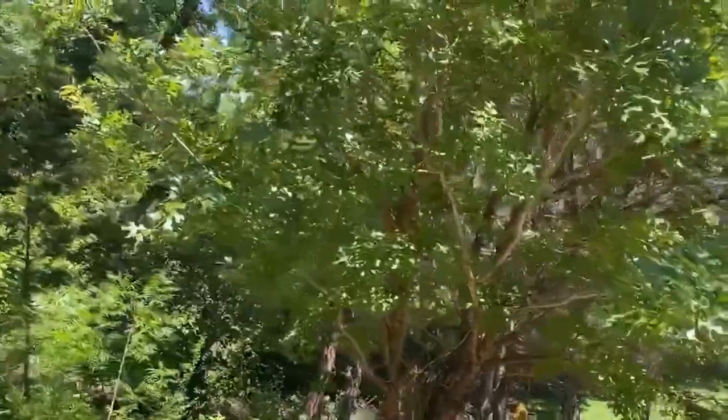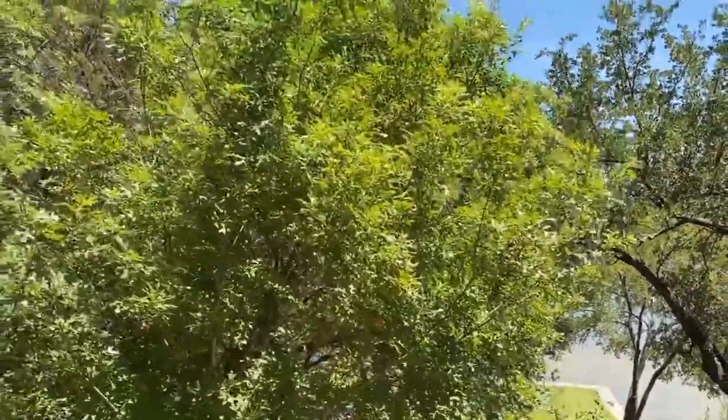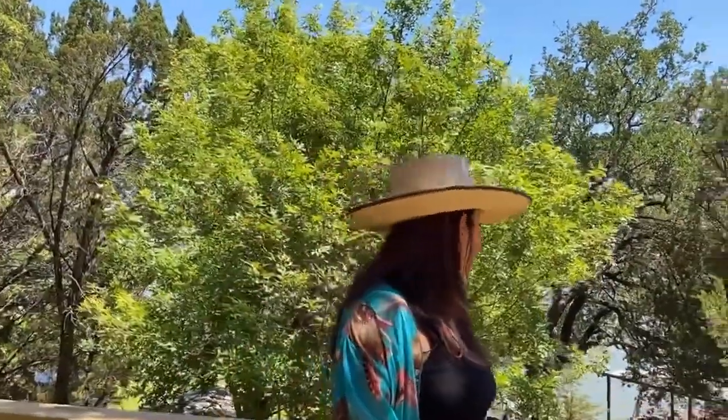I'm going to give them a little view. Yeah, so stop here and see the view. And here's what I love about this too. You break up the steps. You've got a little deck area here as well. So there's multiple decks, which create lots and lots of outdoor living spaces for lots and lots of people for entertaining.